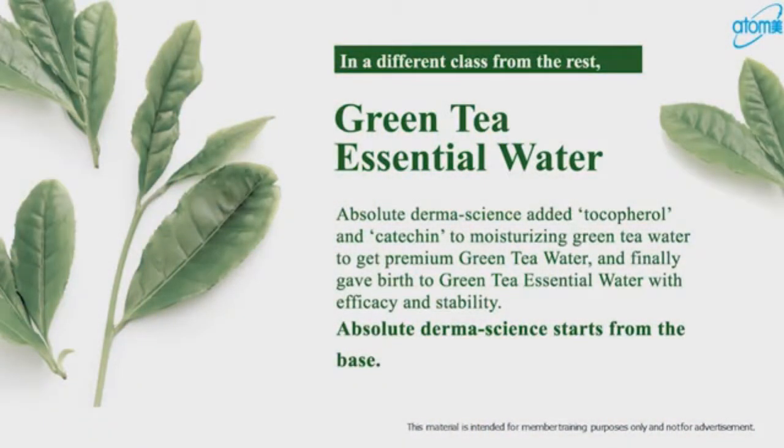Quickly moving on, the green tea essential water. For the longest time, I thought, well, it's just green tea water, right? In English, green tea essential water. And apparently, it's not just green tea water. They added the catechin, the actual reason why tea is good for you, why we drink tea, and tocopherols. With those 2 things added, apparently this essential water is good enough to be a product by its own. It's that good.